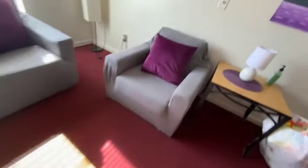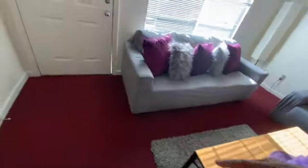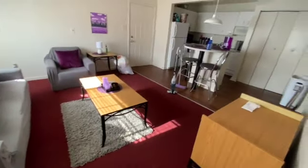These are just covers because they are a different color under here, and I don't even want to lift it up. My mama just bought seat covers just to cover all that up. But this is what it looks like cleaned. And now we're about to come to my room.